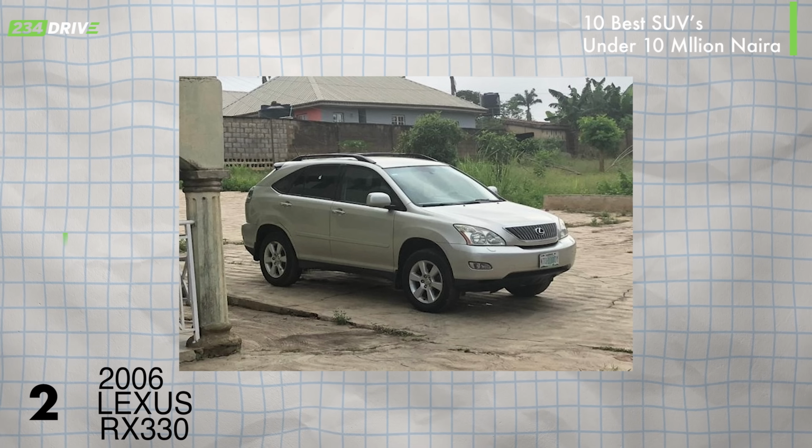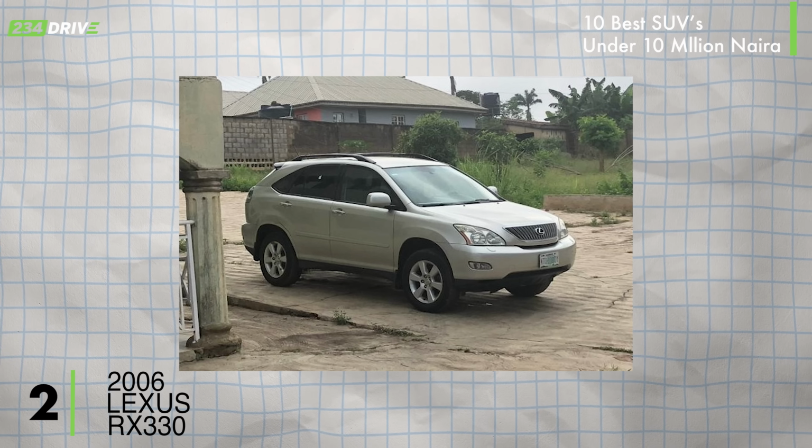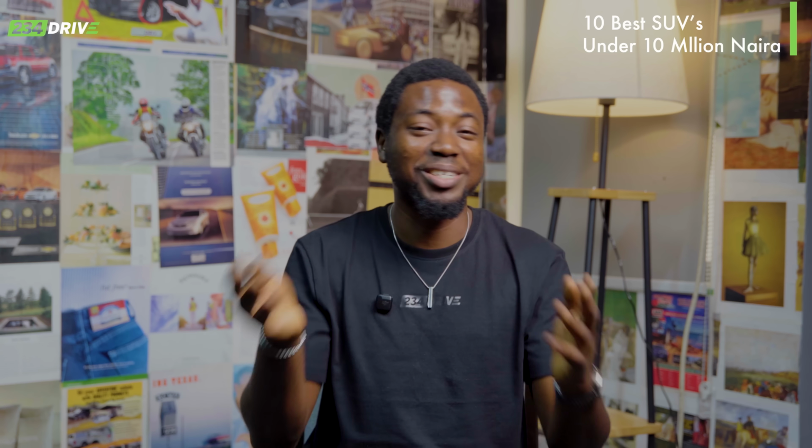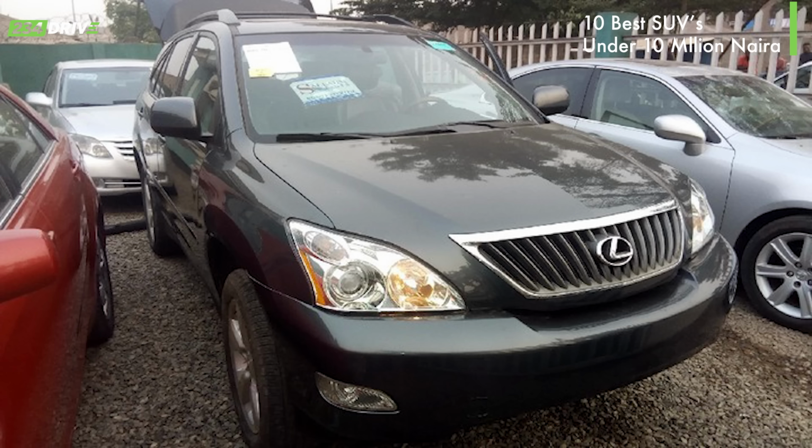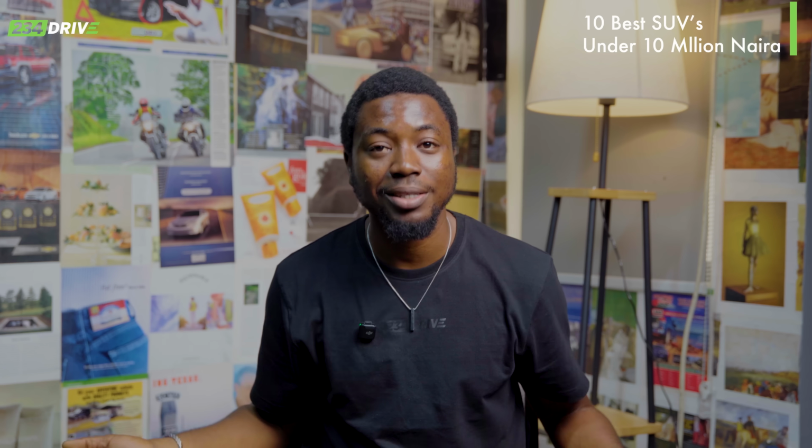At number 2, we have the 2006 Lexus RX330. I know you know this car. This is a very, very common luxury SUV. Entry-level luxury, mid-size SUV you can buy. Very, very reliable with its 3.3-liter V6 engine.